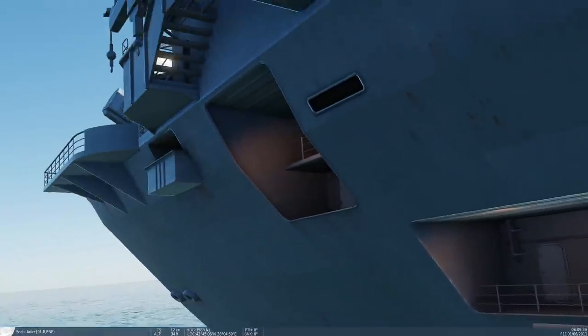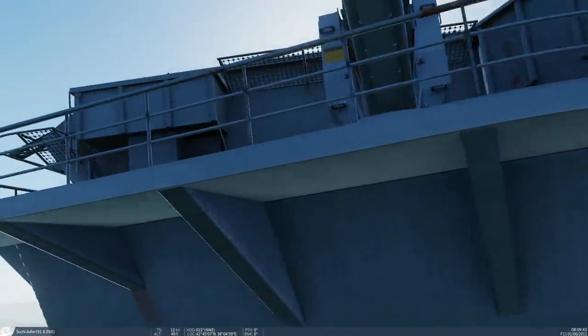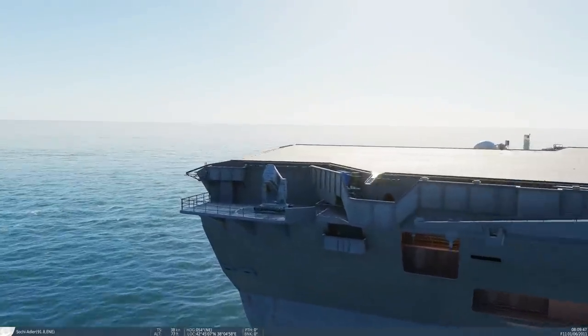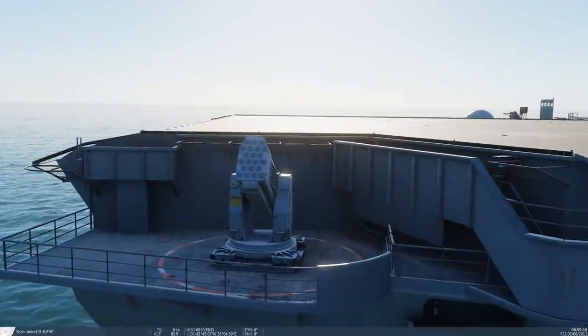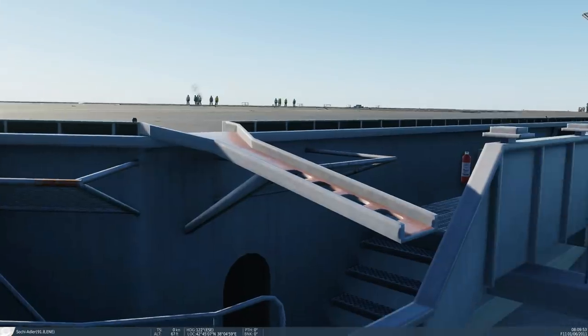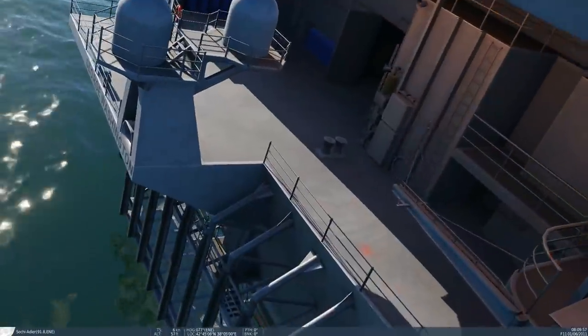Jesus, it's big. I can't get over how friggin' big it is. There's your ram. The ram launcher is massive. I thought it was tiny, but that's like twice as big as a person. Yeah, and for launchers, not a bad size. Not a bad bit of kit for $5 billion.